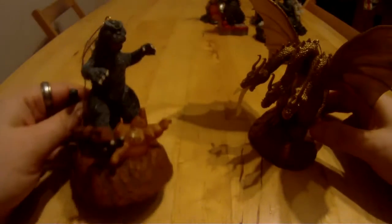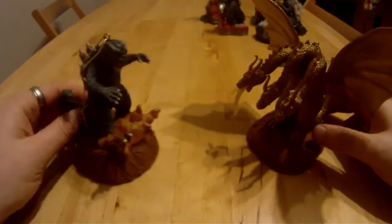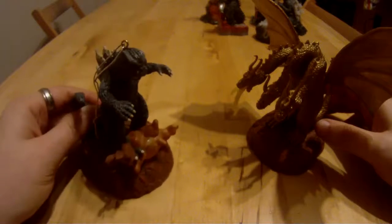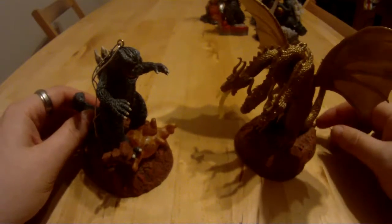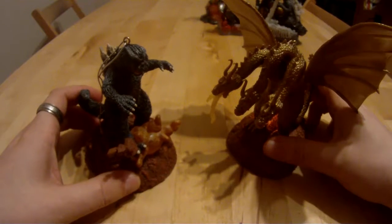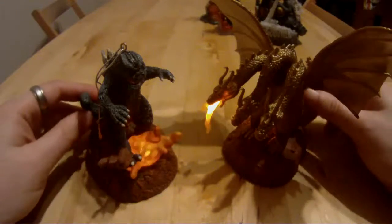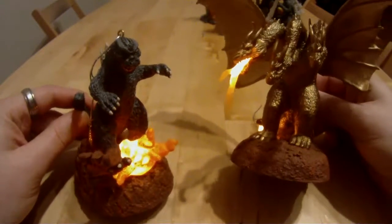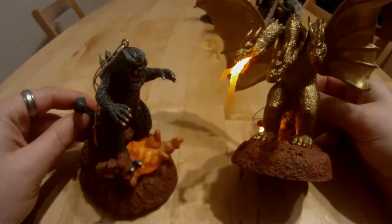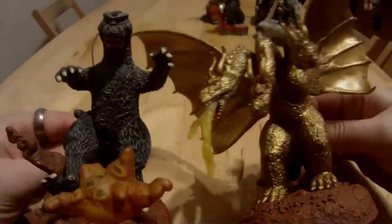2015 gave us two from Carlton, a King Ghidorah and a Showa-era Godzilla. The Godzilla himself doesn't seem terribly impressive, but I guess they kind of work in tandem, sort of. Very nice sculpt on both.